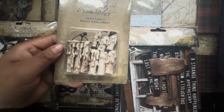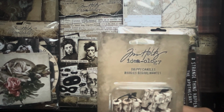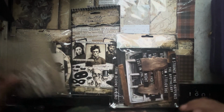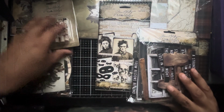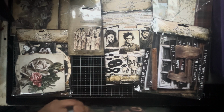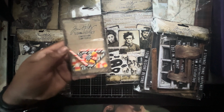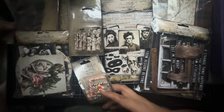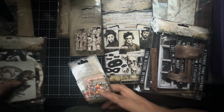We've got droopy candles, so of course I had to stock up. Must have drippy candles. Very important when creating. So I'm just gonna move this over and make some space. There we go. All right, another returning favorite. We've got confections. I always have to get a pack of these every year. I go through them so fast. And with that addition last year of that orange striped candy twist, that made me want to stock up even more.